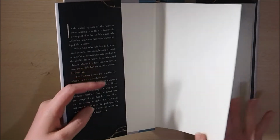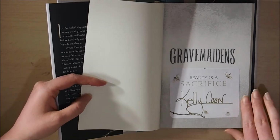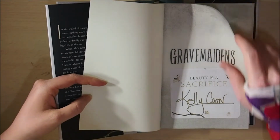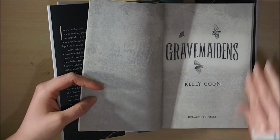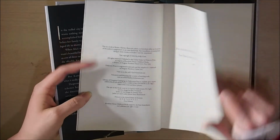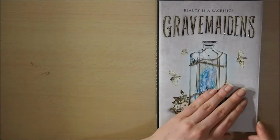With what I also got with the pre-order goodies, I also got a signed book plate. So I've got a signed edition of Grave Maidens, which I'm so happy and excited about. It is amazingly awesome. And I love the way that it's put together here with the moth and the shadows and all of that. It's a first edition too. Then we've got a little poem and just our first chapter.